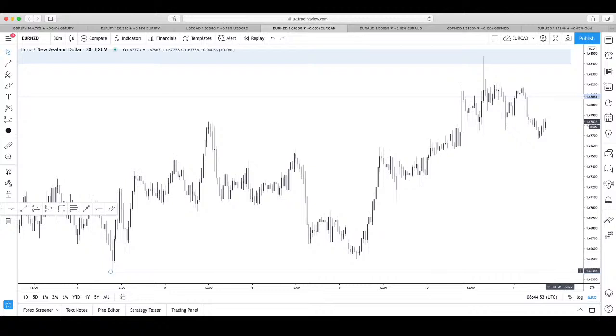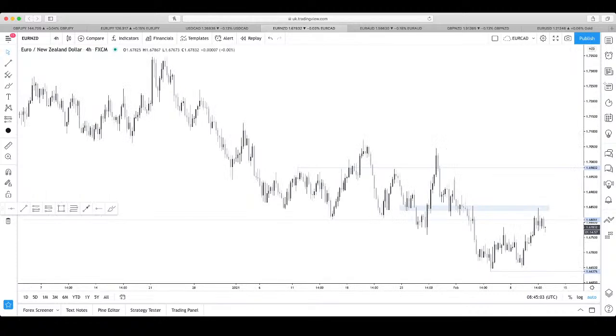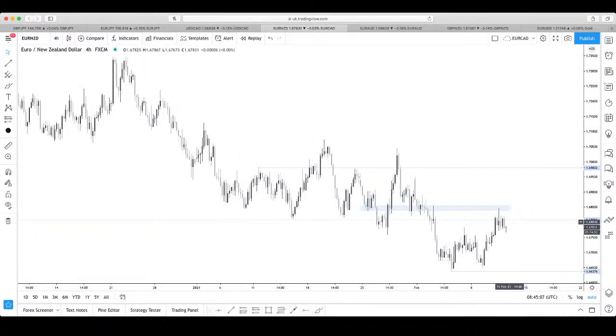Push back down to 166.50. Break back up above 168 gives the long back up. Let's just move that back down to there. A break back above 168.10 will give you the long back to 69.80.